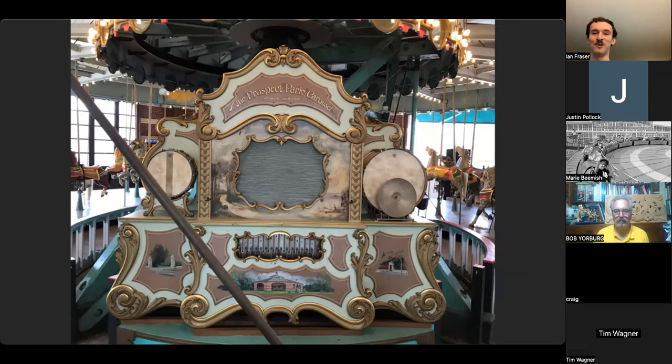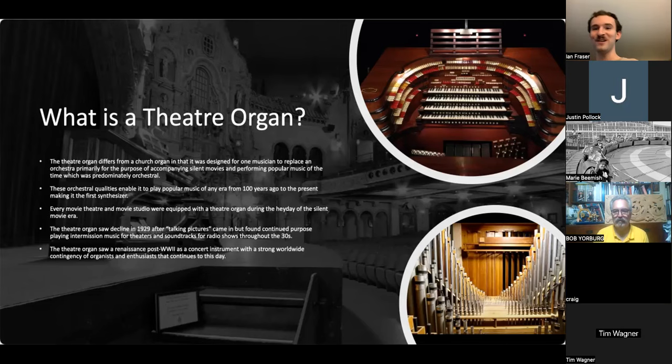So if we go to the next slide, I'm just going to explain what a theater organ is and how it came to be. Well, it's different from a church organ because it was designed for one musician to replace an orchestra, primarily for the purpose of accompanying silent movies, as well as performing popular music of that time period, which was mainly orchestral. Pretty much all music was orchestral until we get to the 40s and 50s and rock and roll and all the other types of instruments that we start using.